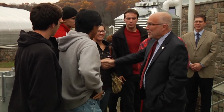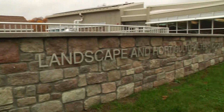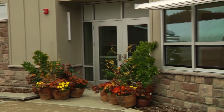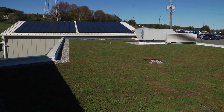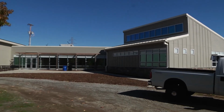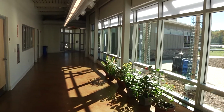Now let's move to the ribbon cutting. On October 26th, County College of Morris's Board of Trustees hosted a grand opening and ribbon-cutting celebration for the college's new Landscape and Horticultural Technology building. The new 7,200-square-foot facility is slated to become CCM's first Leadership in Energy and Environmental Design, or LEED, certified facility. Constructed according to LEED program standards, LEED is an internationally recognized rating system that awards points for environmentally sustainable building practices. The new LHT building meets criteria for Gold Standard, the second highest rating provided by the U.S. Green Building Council.